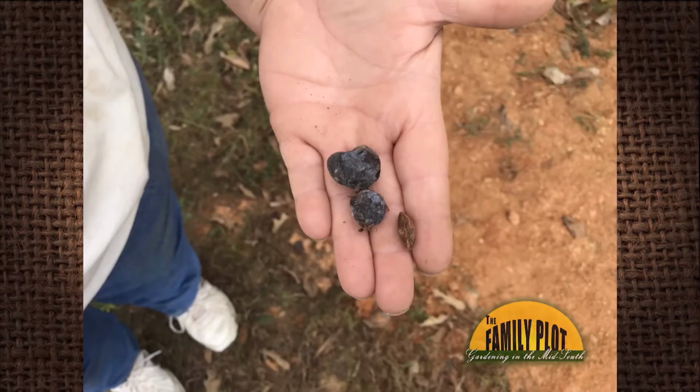How about that? Yeah. The fruit doesn't get much larger than a quarter. Is this a damson plum? I'd say no. This is the photo of the fruit as it's falling to the ground and the seed. Yeah, but this is from down at Holly Springs, Mississippi. Dr. Kelly. I don't know.